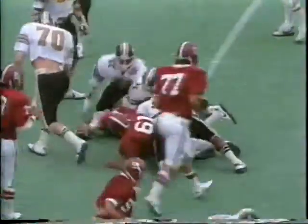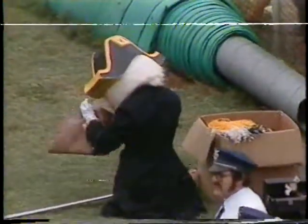This time it's John Hill. The hit was by the freshman linebacker Tim Bryant, number 51. Tell you, what a luxury for a head coach to have those kind of running backs to be able to keep everybody fresh.